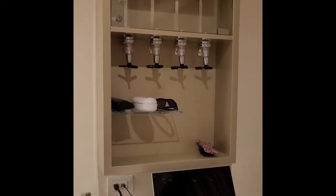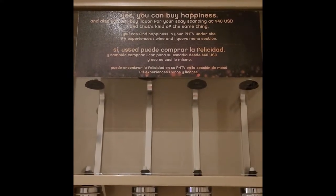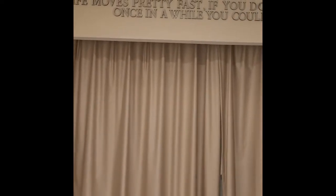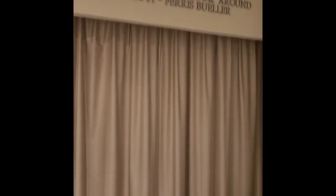Now this is kind of neat. If you want to have some bottles of liquor sent to your room, you can put it on your own tap. I don't know if you can read that there, but it's about $40 a bottle, and you can have them put that on tap for you. And Planet Hollywood tries to remind you to take it easy with this quote from Ferris Bueller.